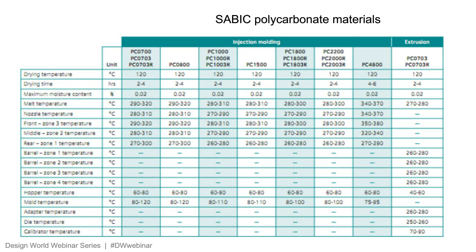At the recent Rapid Show, SABIC introduced a number of new materials. Now, SABIC has a relationship with Stratasys, so many of these materials work well with the Stratasys Fortus systems, but they can be processed with other systems too. SABIC is working on a polycarbonate material that can be used on selective laser sintering machines. Tests are indicating that these PC materials display good mechanical properties and have part densities above 96%.